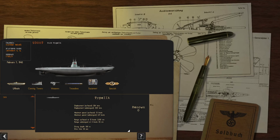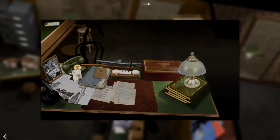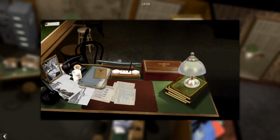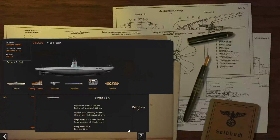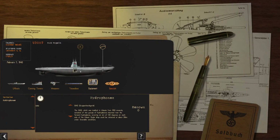Damn, now I kind of wonder if the 7th Flotilla would have Type 7s as an option. Well, whatever, we'll probably transfer to the 7th and see if they have a Type 7 for sale. So, whatever. Anything else we can look at for our sub? Not really.